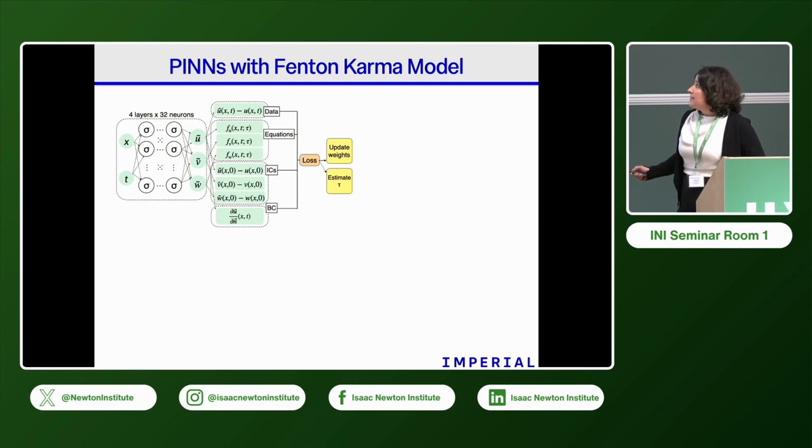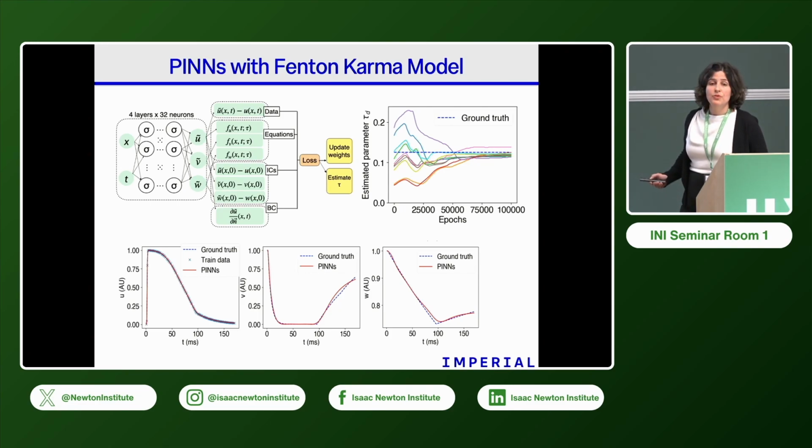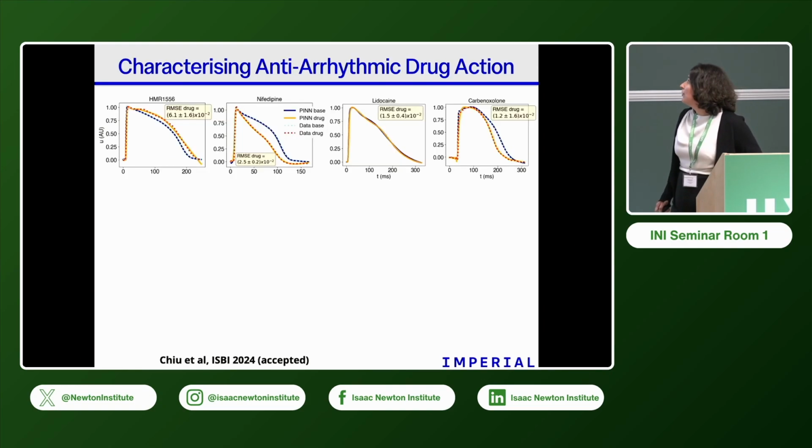And so this is the setup of the PINNs, once again, now with even more terms to account for the three variables. And if you look at synthetic data, it reproduces the time course for each of the variables very well, although it only has data for u. And this is the typical training setup to estimate one of the tau parameters. So it starts off with some excursions and then ends up converging to the ground truth.